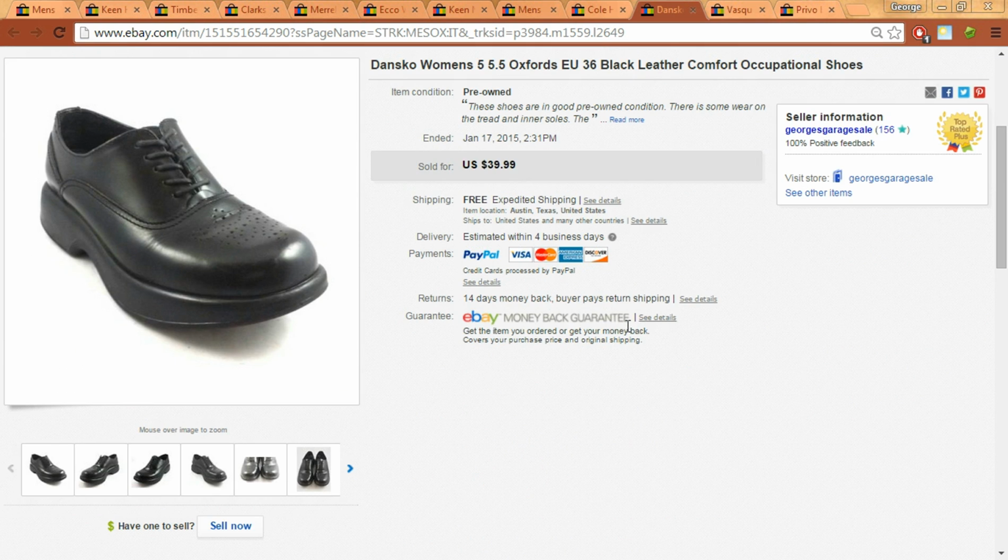Next is going to be some Dansko women's clogs. These do really well. They're a popular brand, and I sold those for an easy $39.99. They didn't sit very long. I imagine if I wanted to sell them for between 50 and 60 bucks, I could have, but I didn't want them to sit for 3 months. So, Dansko clogs.